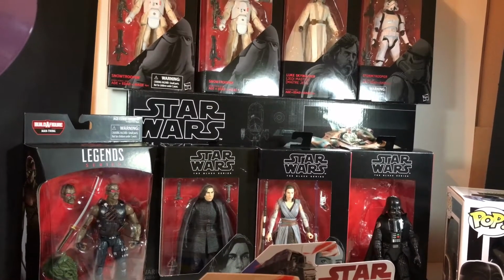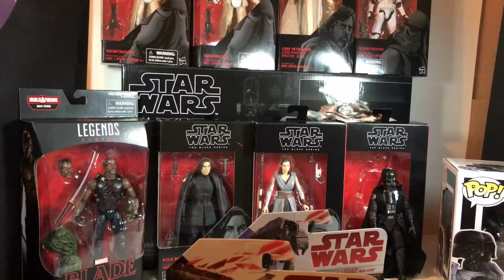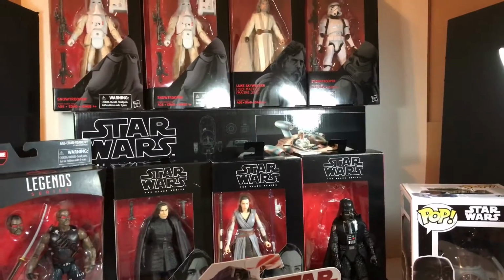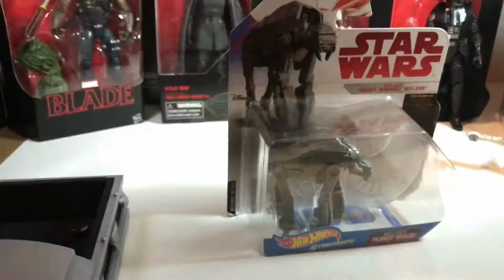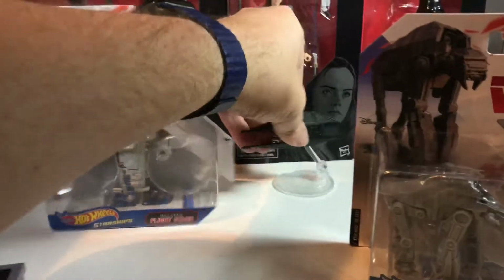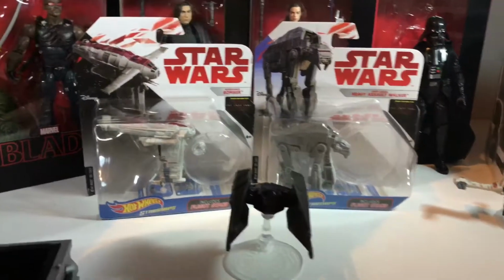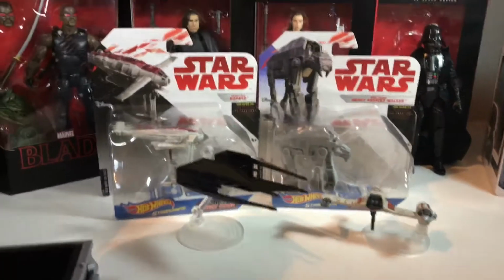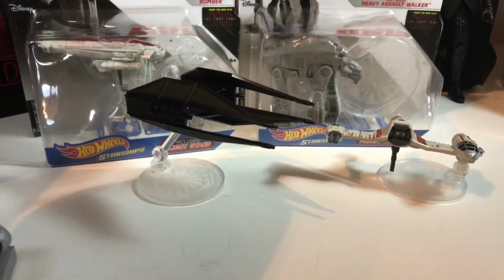Went to Indiana for the Labor Day weekend, and found a few things back in Indiana, which mostly were these ships. I did find all these type of ships and stuff. I opened up a couple. I've been meaning to open up the rest of them, just at the time I was in Indiana I just wanted to open up a couple, see what they're like, and get kind of a feel of what they were. Kind of impressed with them so far.